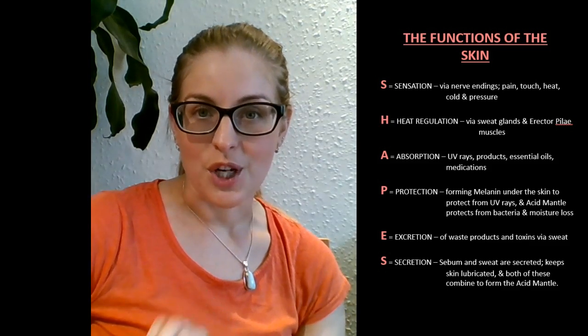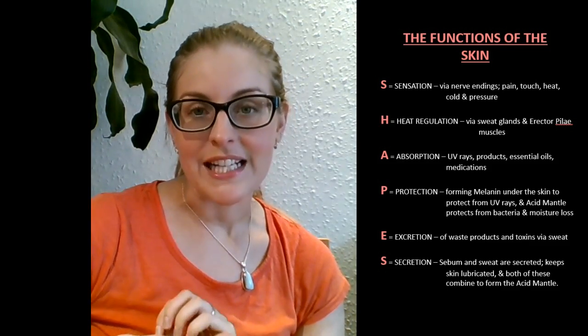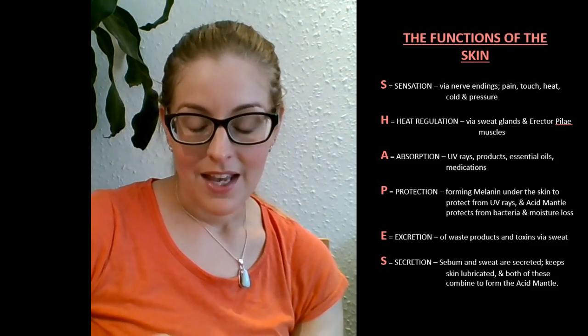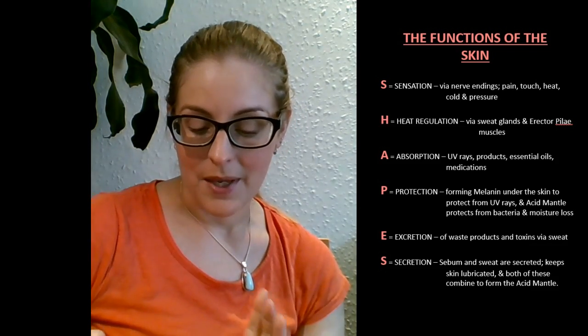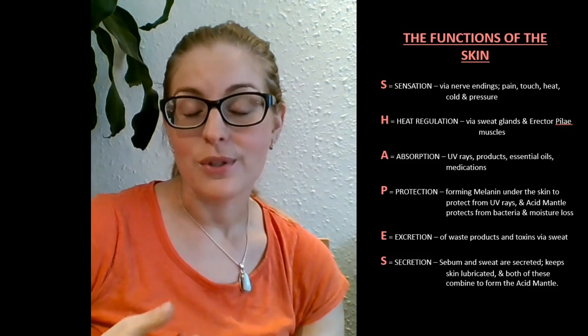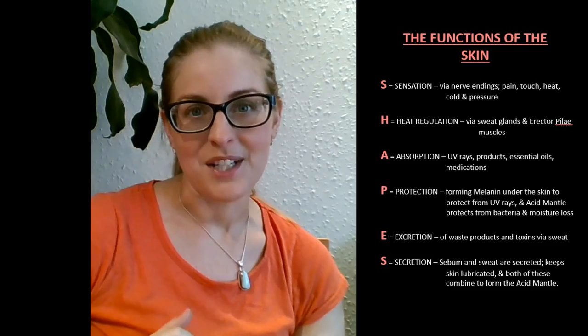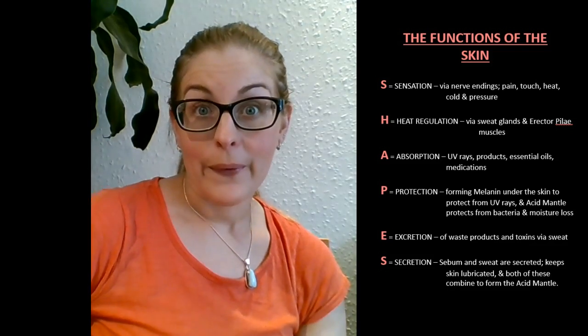And the S stands for secretion. So your skin secretes sebum, which is oil, natural oil, and sweat. And both of those things help to keep your skin lubricated, but also both of those things form the acid mantle, which is what protects you from bacteria invasion. Phew! Okay, the skin is pretty complicated, but it's brilliant.